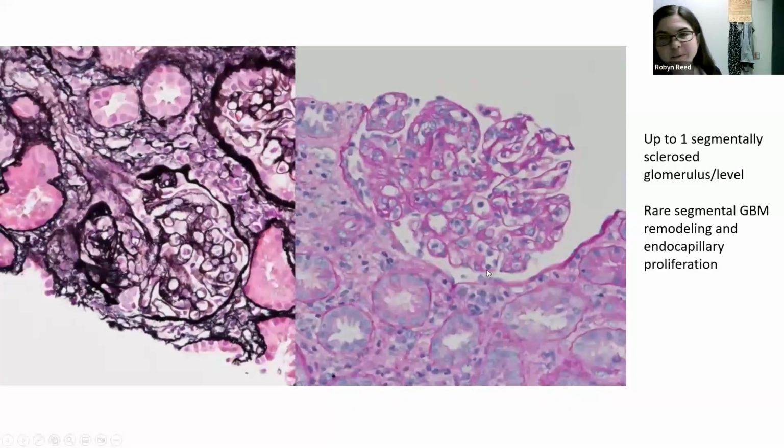However, a few glomeruli had more specific changes to them. Up to 1 per level had segmental sclerosis. I actually just discovered this last night when I was reviewing the slides. And rarely you could find glomeruli that had a little bit of this going on.